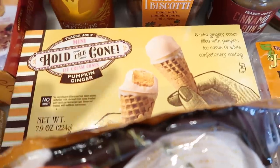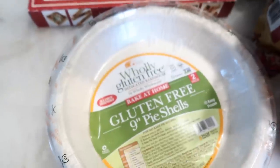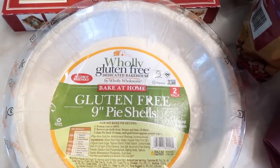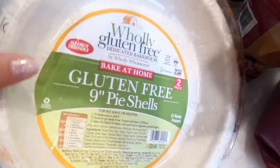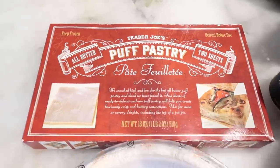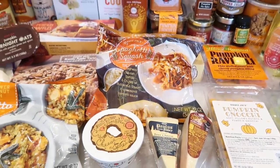So these are back and these are fantastic. I love this ice cream. Now we're gonna move to a couple other just seasonal items. These aren't necessarily pumpkin, but you sure could put some pumpkin puree in here and make a pumpkin pie. The gluten-free pie shell crusts are back in too. It comes with a two pack. So they look like this in the frozen section, and the puff pastry is also back in. So all these seasonal items that we wait for year round are finally back. So that is the frozen stuff, and I will be right back after I put this away.